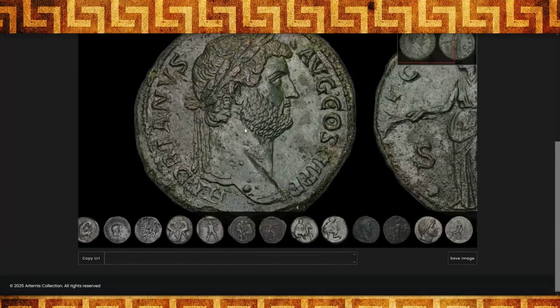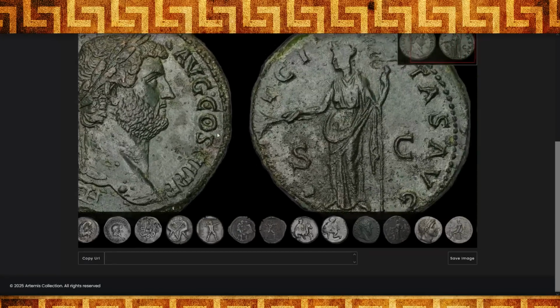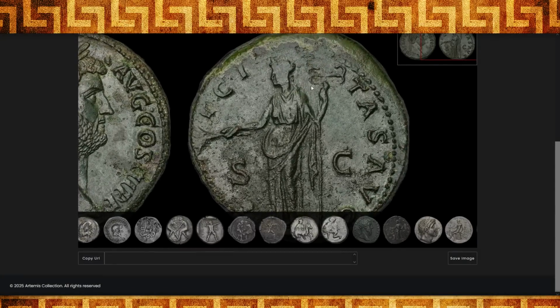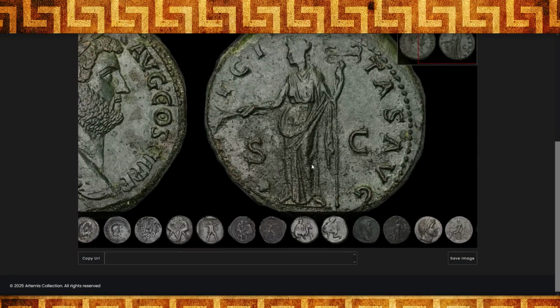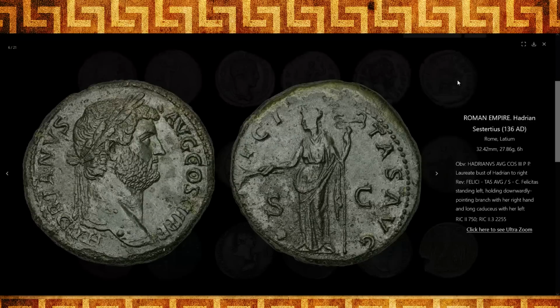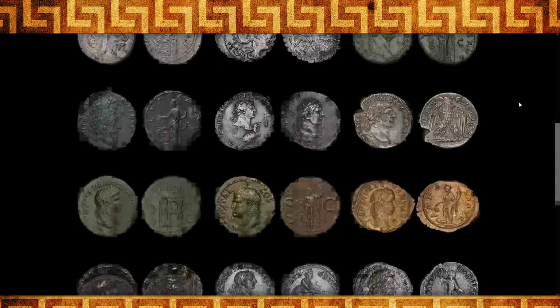Hadrianus Augustus consul tertium pater patriae. And on the reverse we have Felicitas. Lovely coin holding, I think this is a wheat stalk, and the caduceus, the symbol of commerce. And of course we have the SC, Senatus Consulto, indicating this coin was issued by the Roman Senate and was meant to be accepted as money by law, although this coin did not have any precious metal content in it.